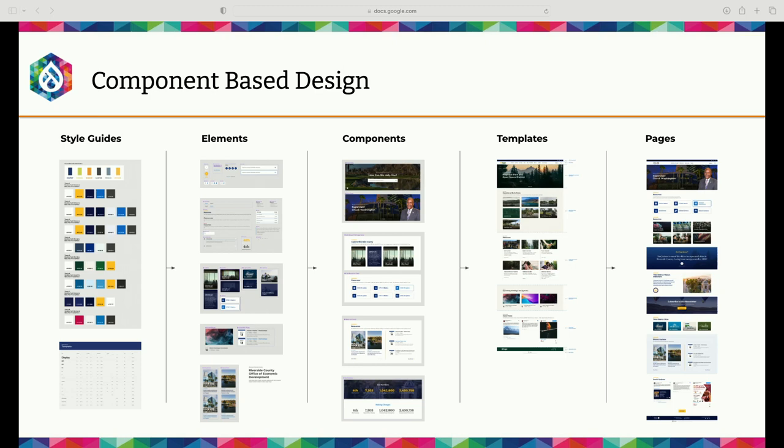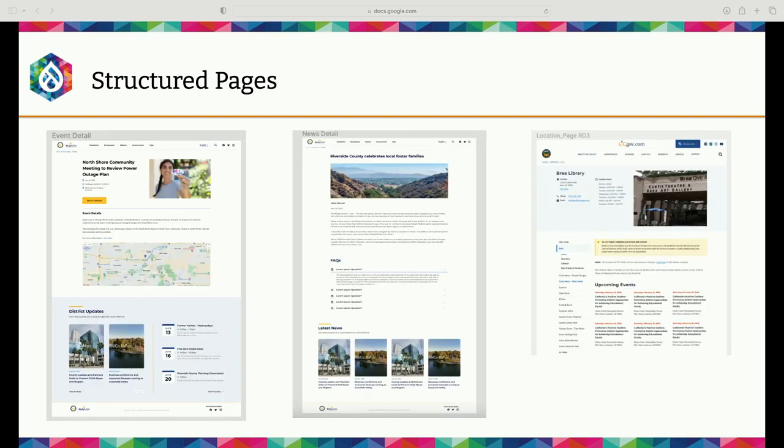What you're seeing in this slide is how we work within a component-based design system to build elements and pages. The initial site guide will provide direction for needed elements that will be further developed to customize components that will make up templates, and then pages that can be used as a blueprint for content teams to put together.